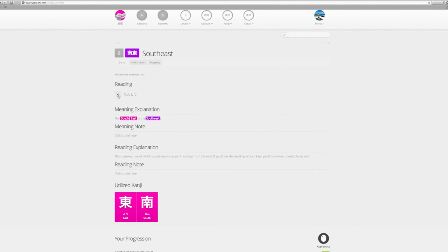Nanto. So if you want to learn how to say it properly, they have a recording right there for you. Then they also give you a meaning, so you already know that the kanji means south and east mixed together. So then they give you a reading explanation, so the jukugo word, which usually means the onyomi reading. So jukugo means that it's two kanji together. There's no hiragana or katakana with it.